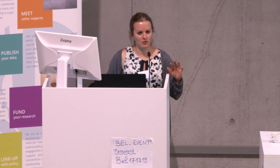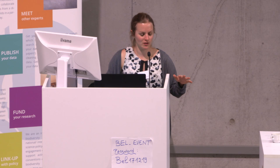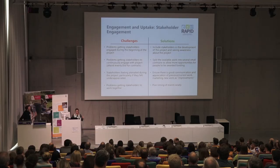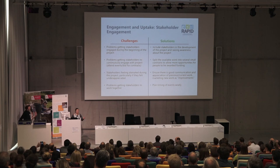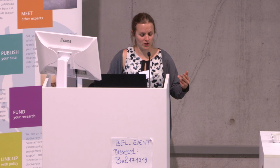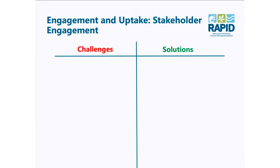And also, if you've got lots of small groups of stakeholders like we had, make sure you split the money up a little bit in terms of contracts so that the money is spread evenly, so it doesn't feel like one small group of people is getting all the funding. And planning the timing of the events is really important, because with most fieldwork projects, there's an element of seasonality, and if there's delays in getting the work done, that can also really put off stakeholders. So just a lot of planning required, really. And a lot of them really struggle with the buy-in for the project.